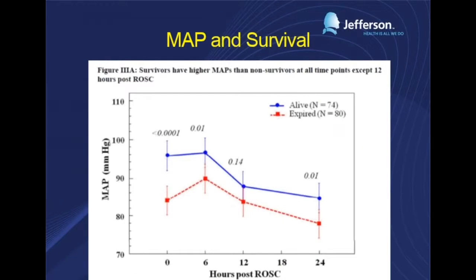So we studied this in 170 patients. This was one of my medical students' scholarly pursuits at Penn. And we published this in ICM a couple years ago, and you can see that the mean arterial pressure, the top blue curve is survivors, the bottom curve is non-survivors. And even from the first MAP that's recorded post-return of spontaneous circulation, the survivors have a higher mean arterial pressure. And then we're maintaining that pressure out over time, and it's statistically significantly different over time.